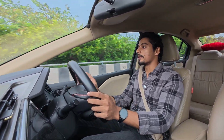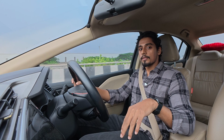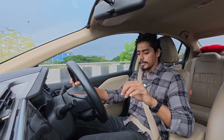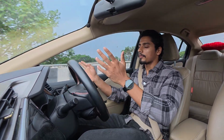It's kind of comfort-oriented, but it offers good feedback, which you would appreciate. If you are coming from a Hyundai or some other brands, it's not as good as German level, but it's far better than Hyundai and Suzuki. The steering everyone will appreciate for sure. The gearbox is not a long throw gearbox. It's very short and very precise. It's very notchy. Every gear slots right in.